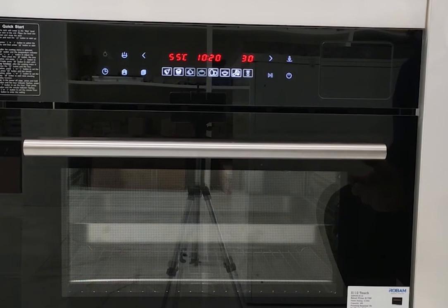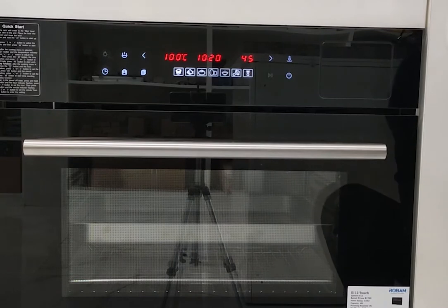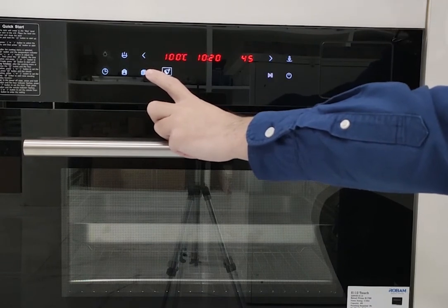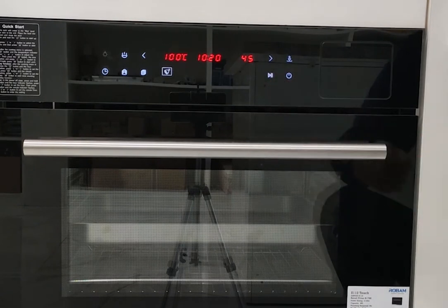The user interface design of the S112 is very simple. Arrows to adjust menus, time and temperatures, a menu button to choose preset menus, and a start button to start, confirm, and pause.